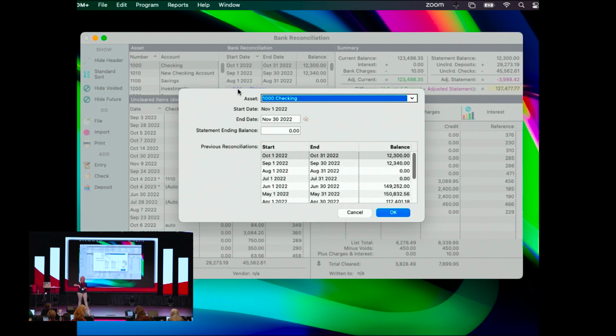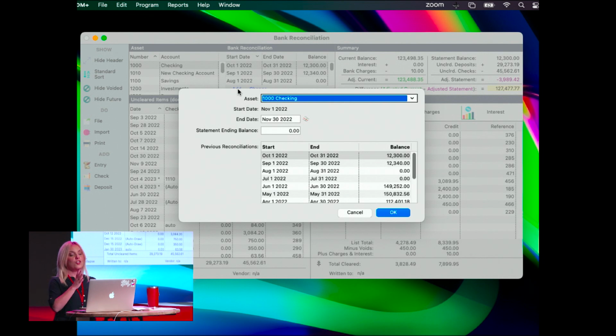Sometimes it's the 28th, sometimes it's the 30th, so it's changed. Make sure when you put your end date in that you're putting your end date for exactly what your bank says your end date is, and I promise you it does make a difference in balancing. Because I've seen it off by one day, it threw things off, they couldn't balance, we couldn't find it anywhere. Change that date, right away balanced.